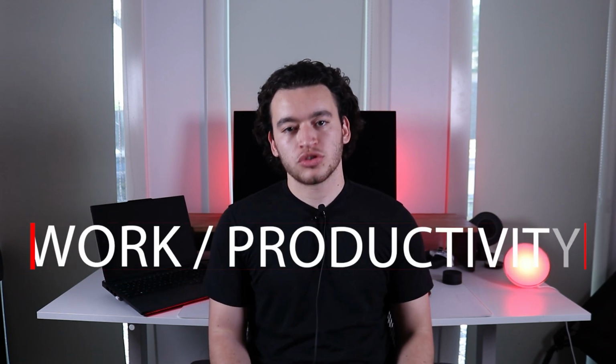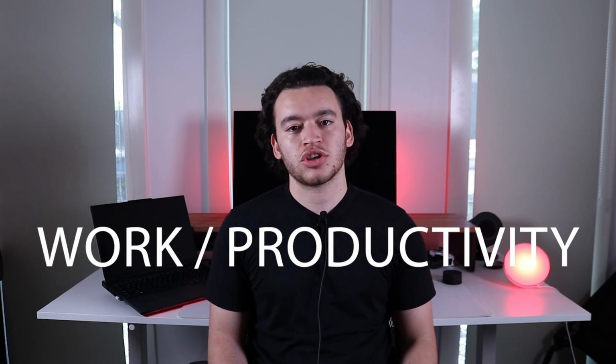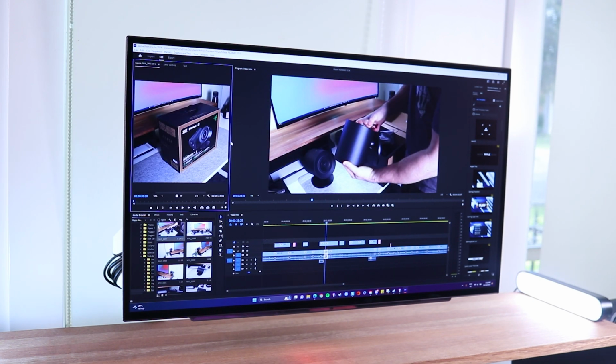If you want a monitor for work and productivity, I also recommend getting the biggest monitor that you can comfortably fit on your desk without needing to move your neck from left to right. Now again, this could be different for everyone. If you have a smaller desk, this could mean that you can only afford to have a 27-inch without needing to move your head. But for some, you might be able to fit a 42-inch and be able to comfortably look at the entire screen because you can get away from the screen itself.